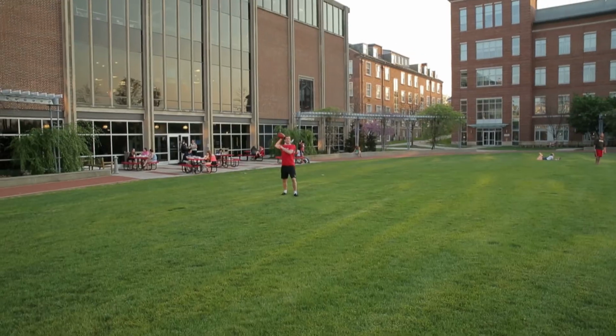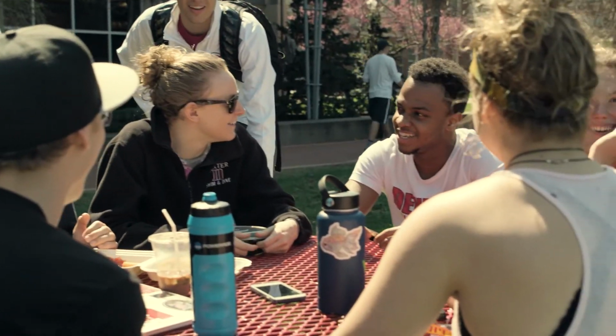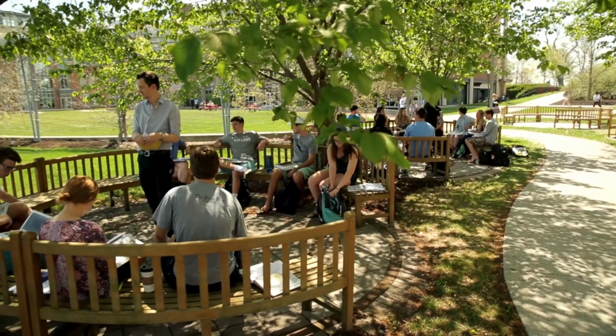But day to day, you'll find students just hanging out here with friends, eating food from Slater, enjoying the sun, and even building snowmen in the colder months. The circular benches provide a perfect space for professors to host outdoor lectures.